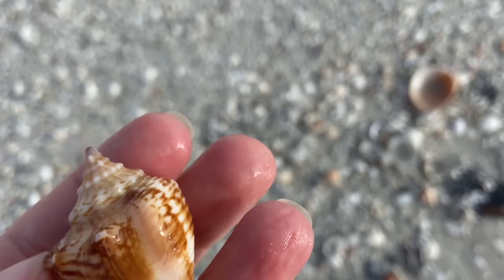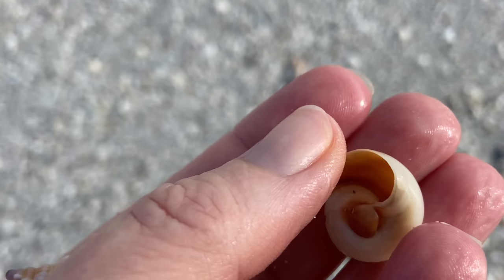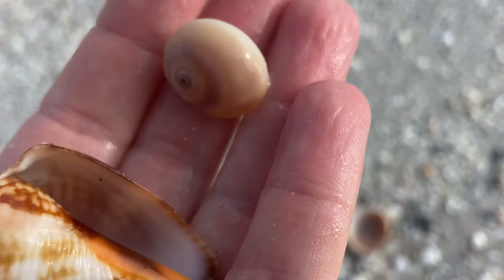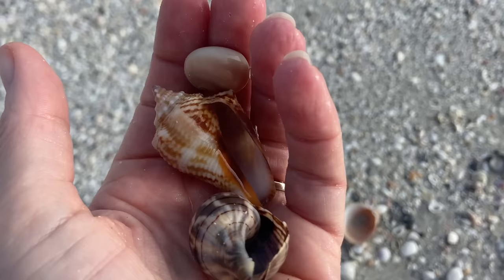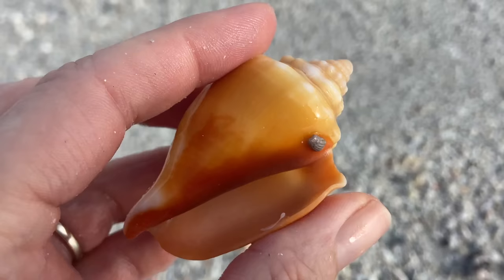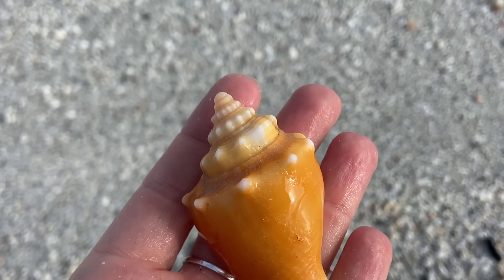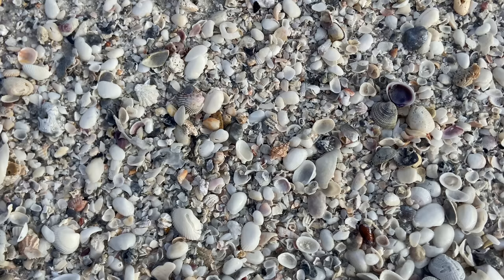Ooh, excellent. You have a moon snail. That is a shark eye moon snail. And it is a true shark eye. Delightful. Oh, nice color on that fighting conch. Look at that gorgeous orange. Yep. Gorgeous fighting conch. And these are so fun.